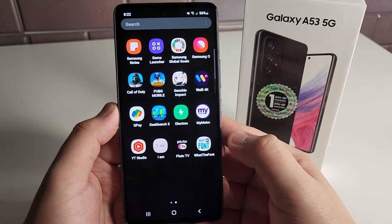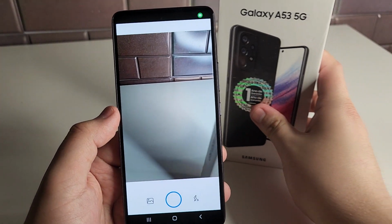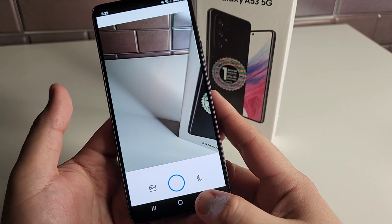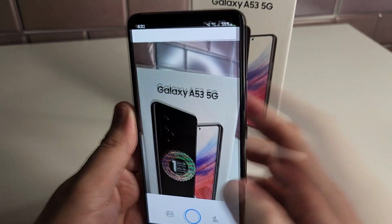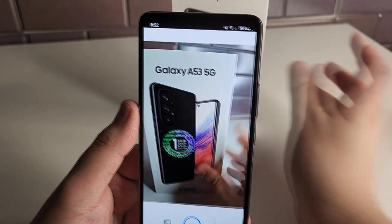And the last application on here, and this is probably my favorite. I use this a lot for thumbnails. If you guys don't know about this already, this is what you need to check out. It's called What the Font. So as you guys see right here, we have a product. All you have to do is scan whatever font you want. You can scan a mouse, you can scan a sign, you can scan a newspaper.